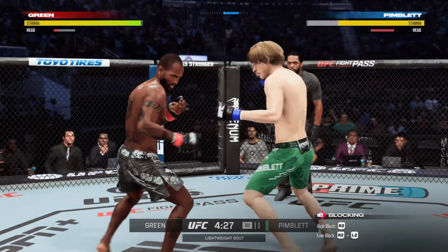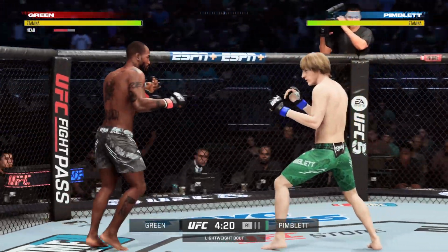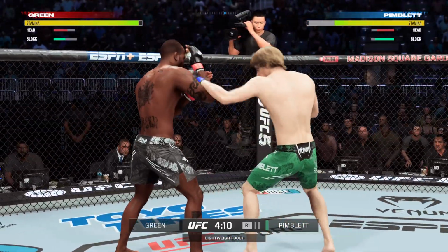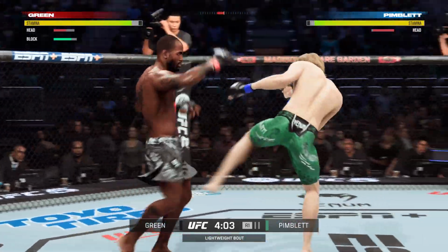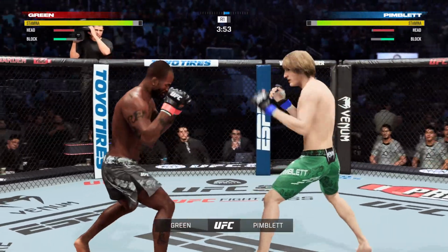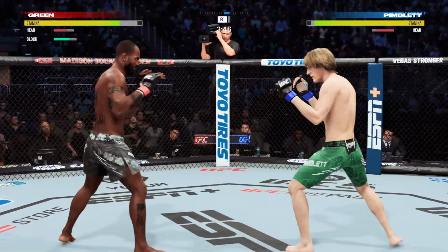The right hand just misses. Big liver kick lands under the elbow. With the hook, nice job by Green. Goes right back to that left kick and lands. Big left hook coming, it's blocked. Oh, how about it? Huge kick landed.